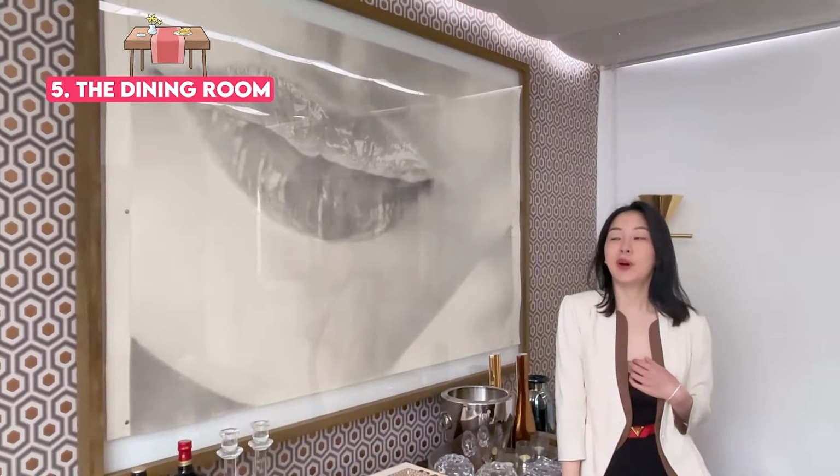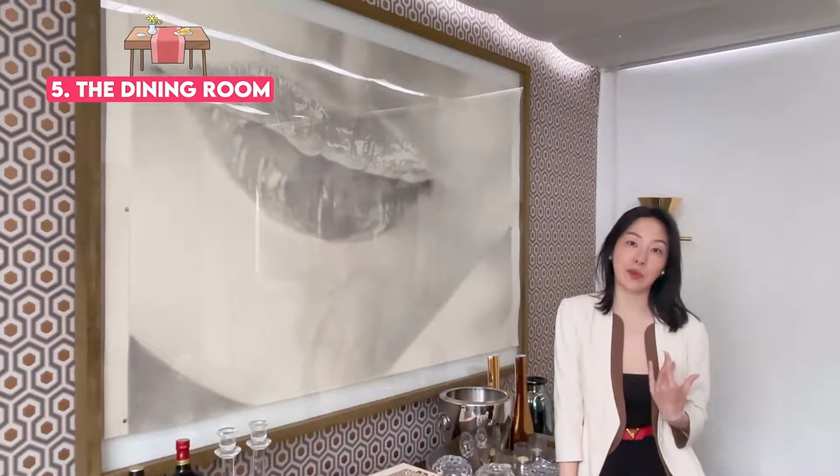And this is a 1.5 meter by 1 meter drawing, and I collected it in 2012 when I graduated from Harvard Business School and moved to Beijing. It was my very first purchase of a Chinese contemporary artist.